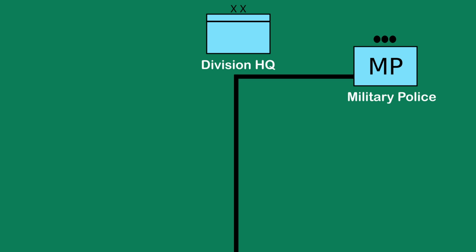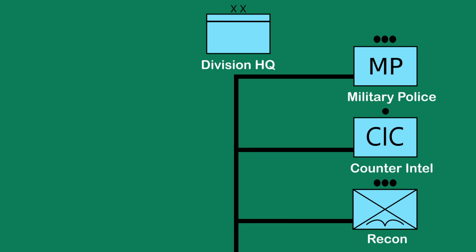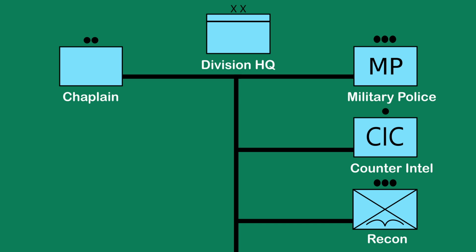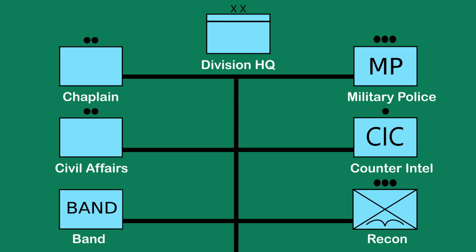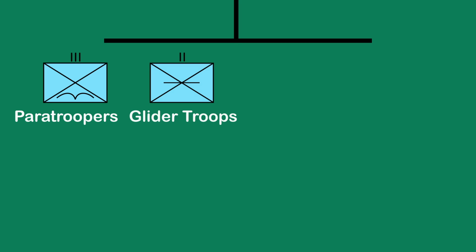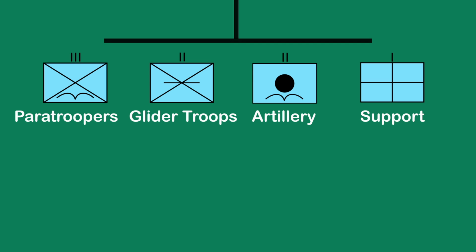Under that, a platoon of military police, a squad-sized counterintelligence detachment, and the 101st Recon Platoon. Further to that, there was a section of chaplains, a section of civil affairs soldiers, and finally the 101st Band. The rest of the troops can be broken down into four areas. Those are the paratroopers, glider troops, artillerymen, and support staff.